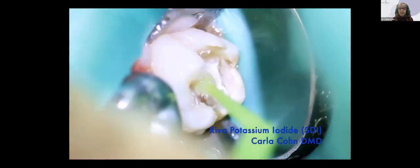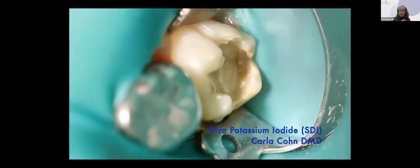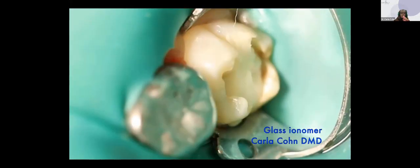Placement of our Reva Silver on another case, and I fast forwarded this for you so that you don't have to sit through a couple minutes application. The potassium iodide, wash the potassium iodide. This is placement of our pure glass ionomer.